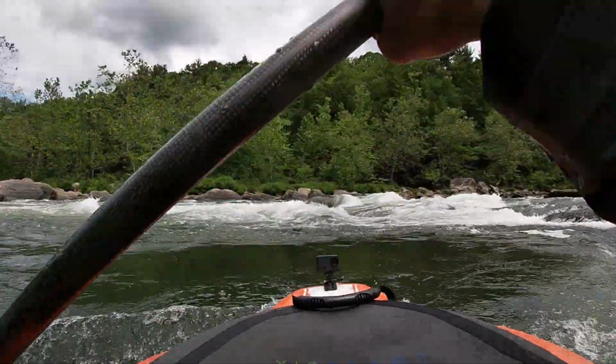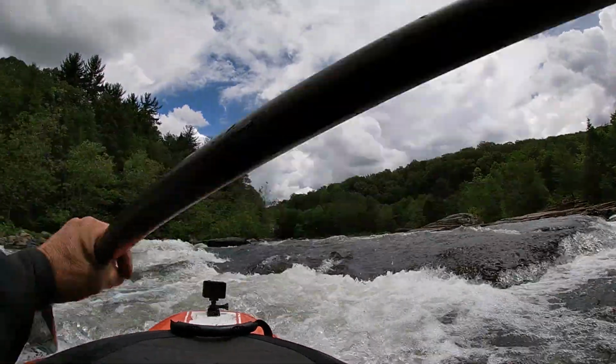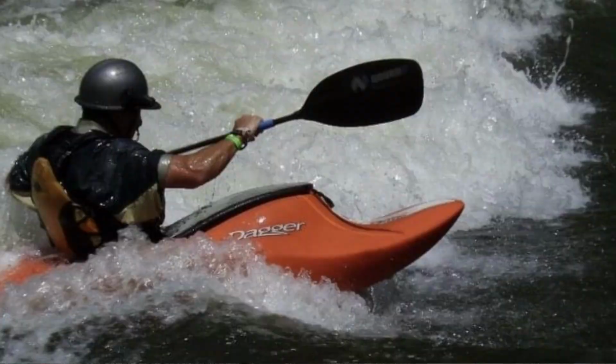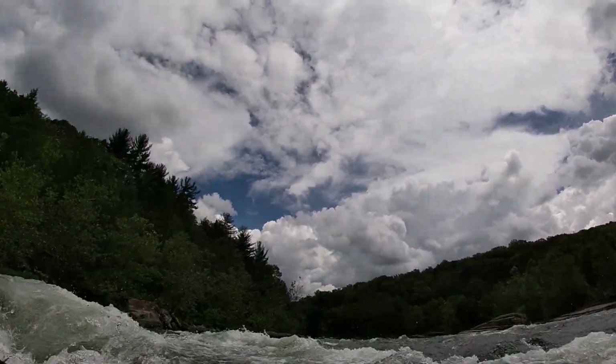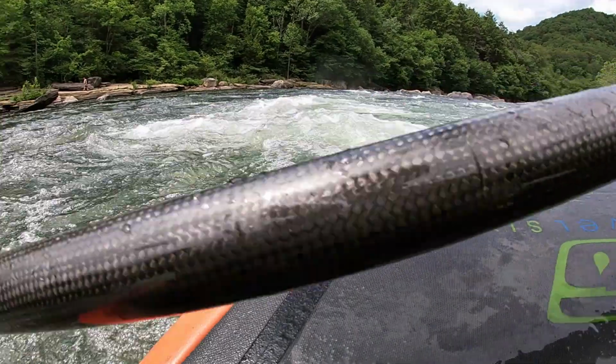After a short visit with Heidi and Kendall, I head back out to the river to do some surfing. Surfing is where you actually get in a little hole and face your boat up the stream, and you can sit there and do tricks and hang out for a little while. That's one of the things we do when we're out whitewater kayaking.